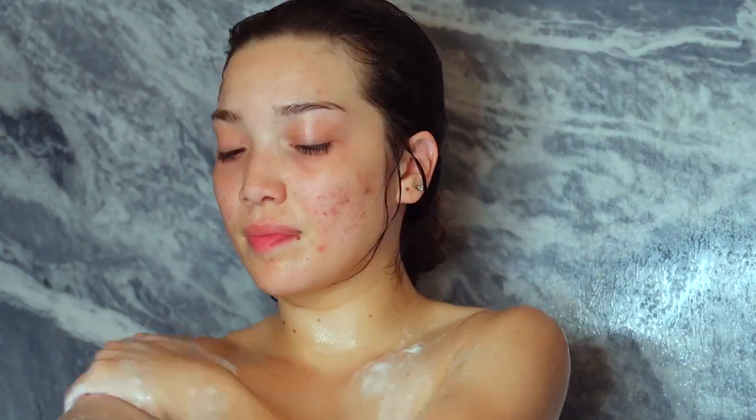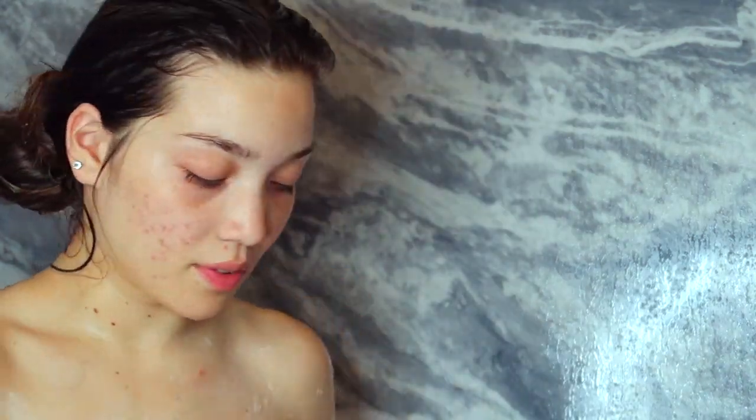Now mind you, if this perfume was up against the other one, this one wins by a long shot. I had to get this product because I've seen it in a lot of shower videos and it's literally amazing. This is like a necessity in my shower routine. I promise you, please go pick this up. You will not regret it.